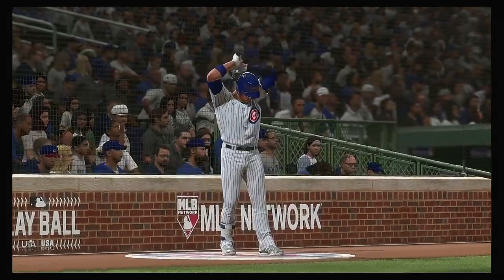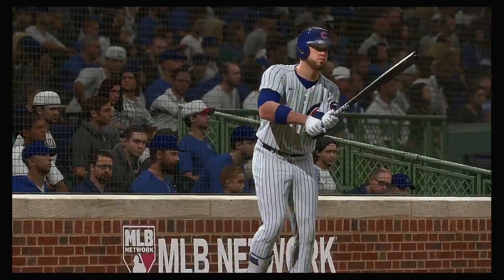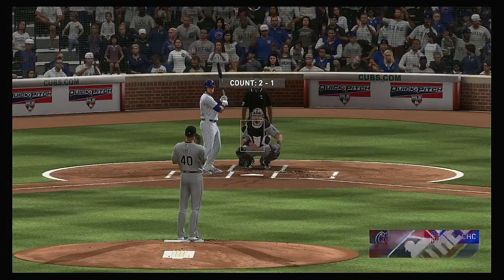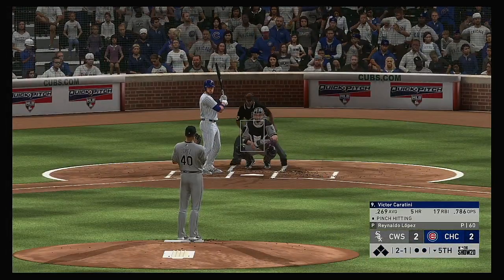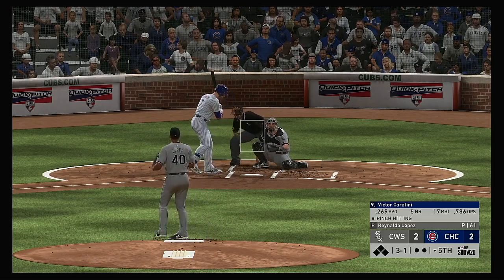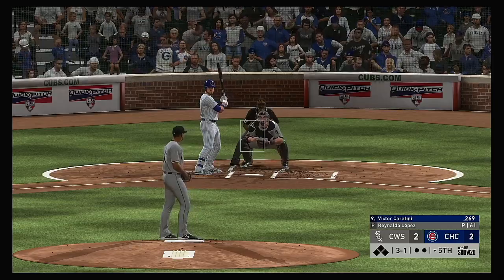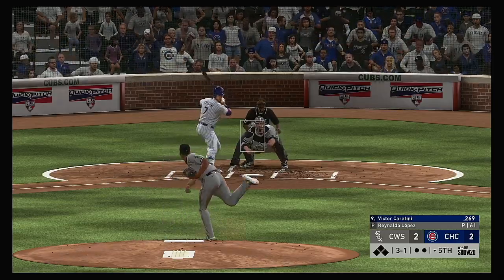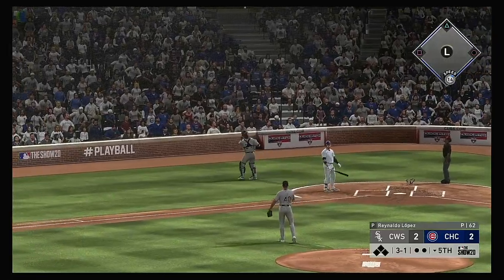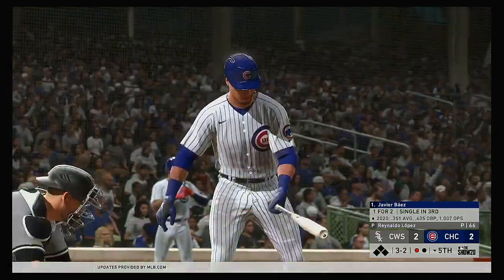Victor Caratini will get the call here as he'll hit for the pitcher. Number 7, Victor Caratini. Three balls and a strike to the Chicago leadoff hitter. It'd be great right here if he was able to work himself on base. You got the leadoff hitter on deck, and you know the middle of the order is coming up right behind him. And he'll stay with it here as he puts the squeeze on it for out number 1.